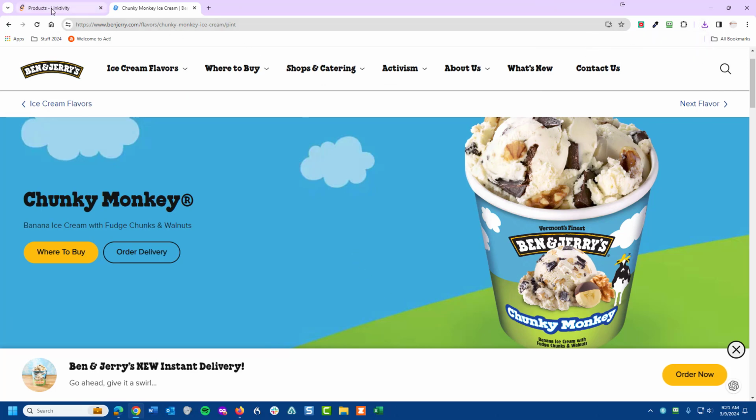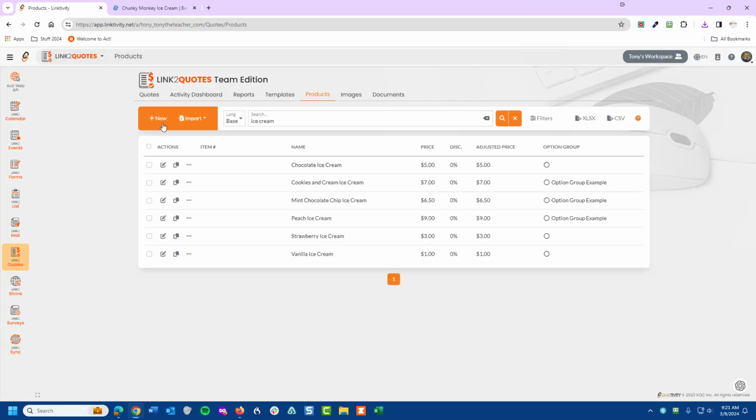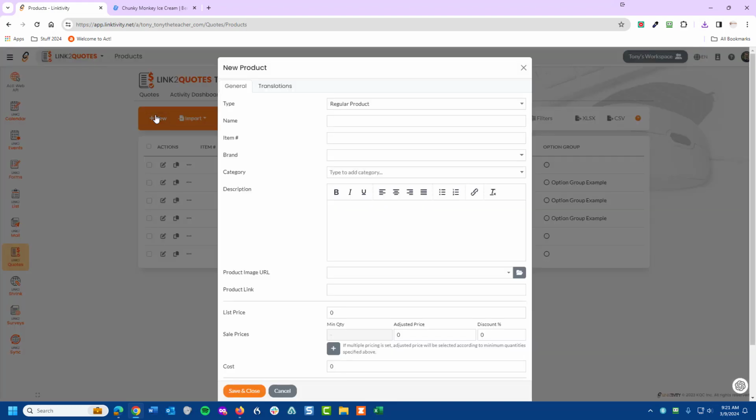Okay, so let's go back to Linktivity. Let's come up and click on New. Now, one of the things I want you to know is this. If you have products in a spreadsheet, or if you have products inside your ACT database, you can choose to use those products or import products from that spreadsheet so you don't have to go through these steps individually.